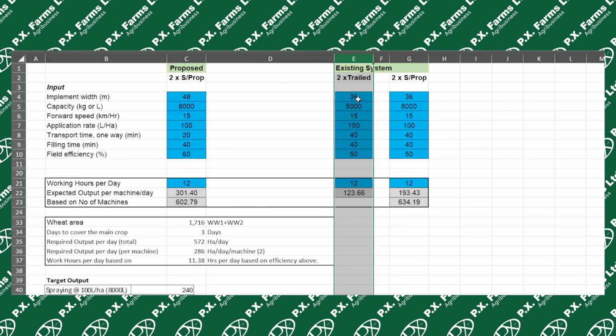So if you start with the trailed, we're 36 metre width, 5,000 litre capacity, running at 15 k's, with a slightly higher application rate of 150. We'd kept that slightly higher compared to the self-propelleds. Should that be standardised? Yeah, that may be just where we were fiddling. You're right, so 100 litres a hectare.